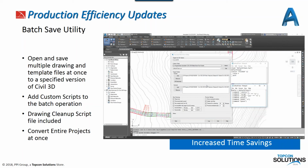Now, a little bonus material here. I'm talking Civil 3D, but some of these are a cross between AutoCAD and, of course, incorporated into Civil 3D. One of the new features within 2019 is the object enablers, which we've had forever. But there is one little component that I wanted to throw out.